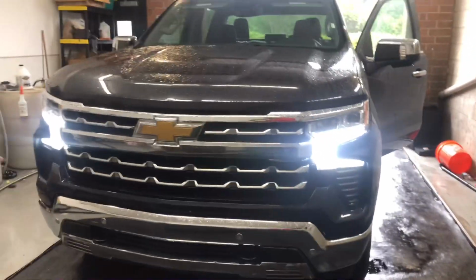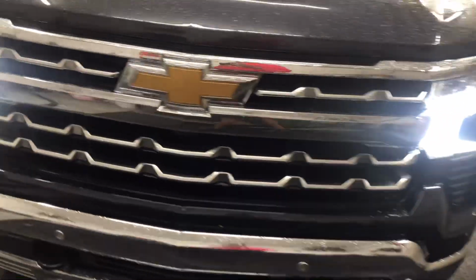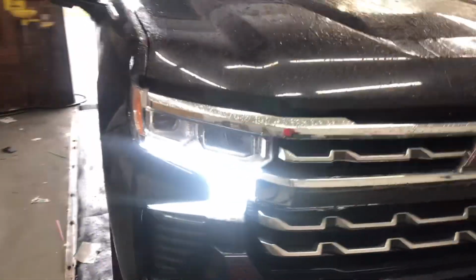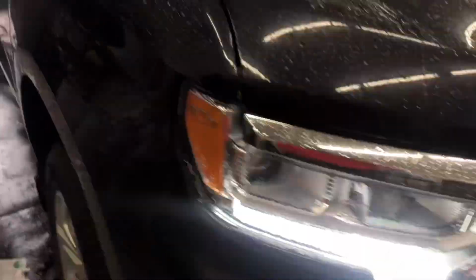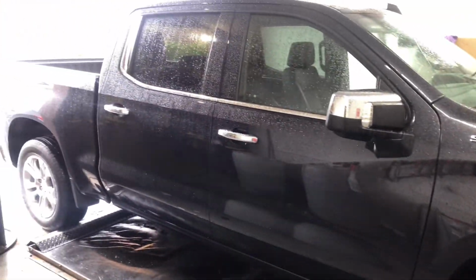And thank God she's huge because it's easier to get in the camera. Big, aggressive Silverado grill. Busting white lights, man. Silverado on this side, too. It's long. It's really a huge, big truck.